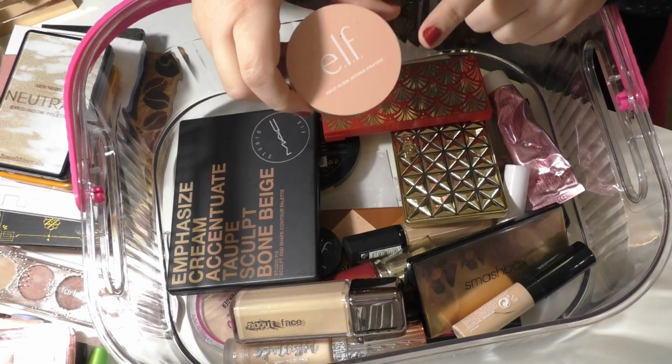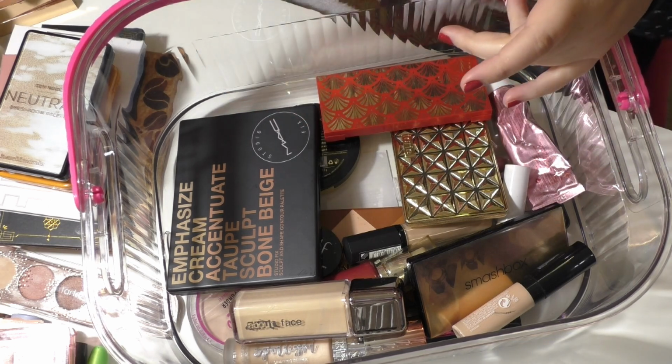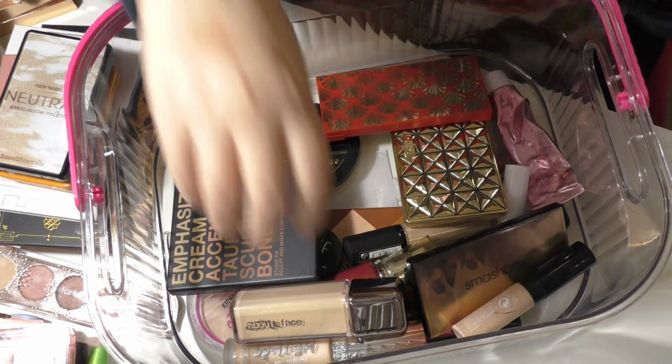All right, I'm gonna pass on my e.l.f. Luminous Glow Setting Powder. I just had way too many loose setting powders that I don't hardly ever wear them, so that's one I'm gonna let go.